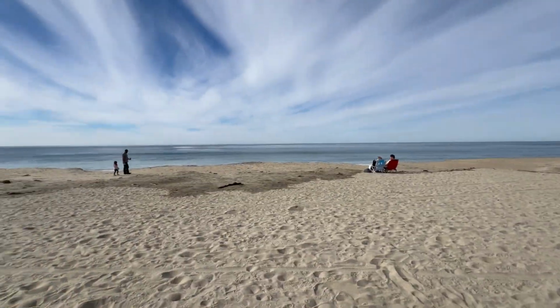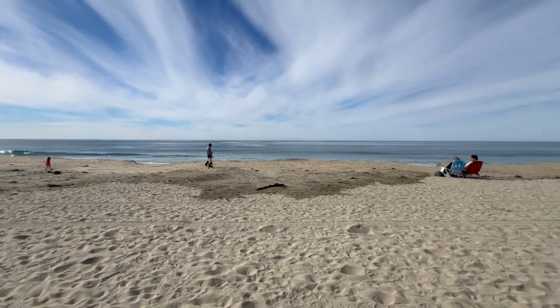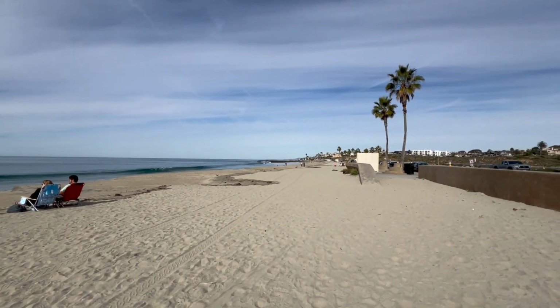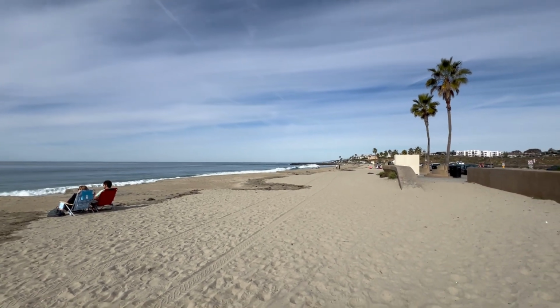Well, it is a gorgeous day out here, even though all I'm finding is pennies. I'm not sure what Dave is finding, but still gorgeous out here. Having a good time. So let's keep going and see what else we can find.